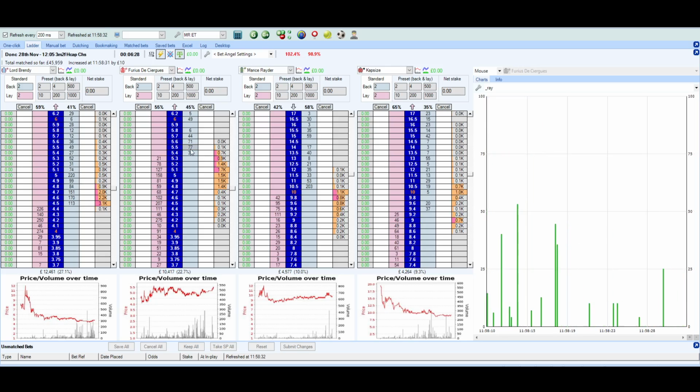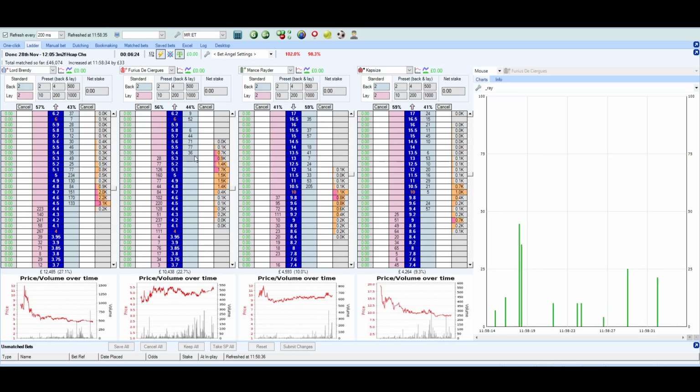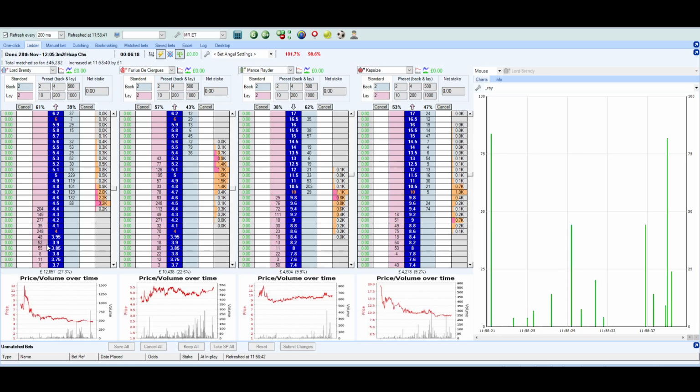Oh, new feature I found there. Right clicking. Don't know what the hell that's doing. Yeah, interesting. Yeah, concentrate on it.